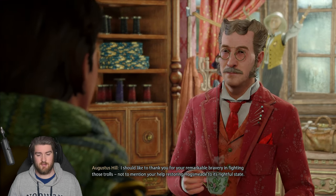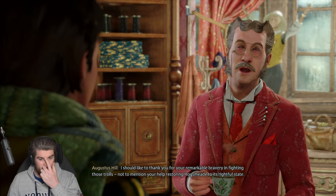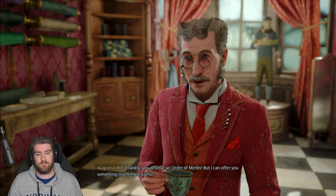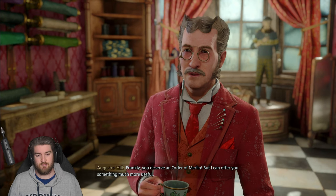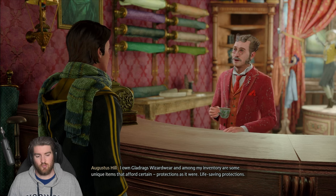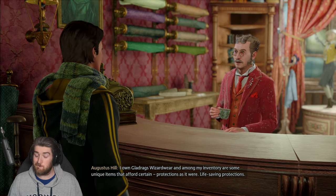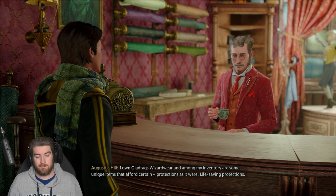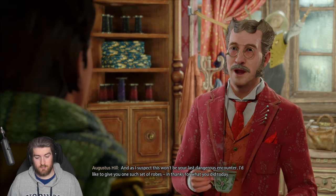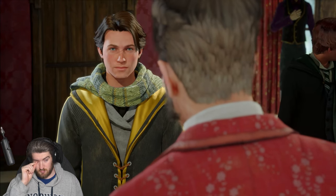I should like to thank you for your remarkable bravery in fighting those trolls, and not to mention your help restoring Hogsmeade to its rightful state. I was happy to help. Frankly, you deserve an Order of Merlin. But I can offer you something much more useful. I own Gladrag's Wizardwear, and among my inventory are some unique items that afford certain protections, as it were. Life-saving protections. And as I suspect this won't be your last dangerous encounter, I'd like to give you one such set of robes, in thanks for what you did today.